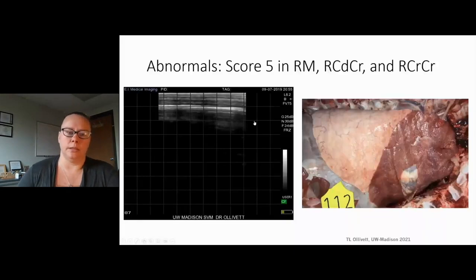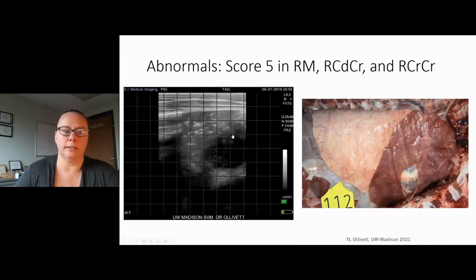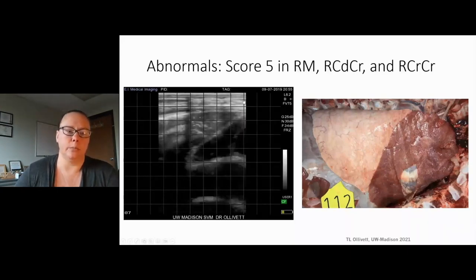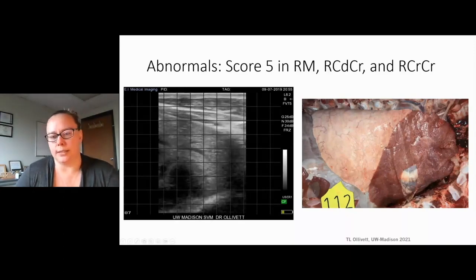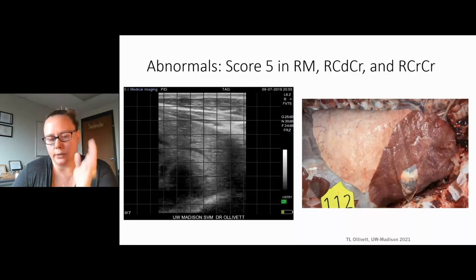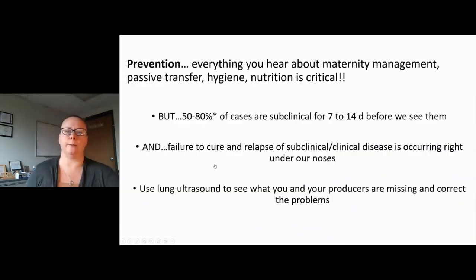That calf I just showed you was an ultrasound score 5. Here's the abnormal lung, more abnormal lung, and more abnormal lung. What I just showed you was this lung lobe, the right middle lobe, the 5th rib space. I showed you the 4th rib space, the 3rd rib space, the 2nd rib space, and the 1st rib space. It's very systematic when we do a scan. I can tell you exactly what lobe is affected and how severely it's affected with the ultrasound technique that we do. That's why it's such a good indicator for pneumonia.